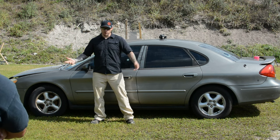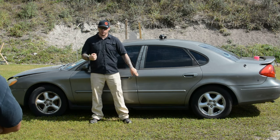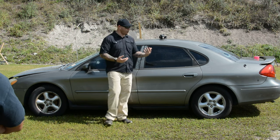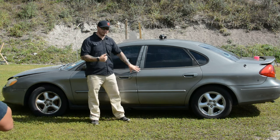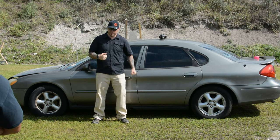Yeah. So if my gunfight happens here and I'm only here for a few seconds, is this a good place to be? Yeah. And that's kind of what I want to underscore. I'm not saying this is the best place to fight from. I'm saying if you get stuck here for a short period of time, this is a good place to be.